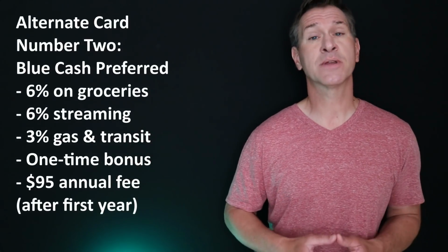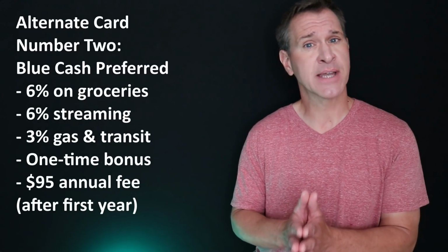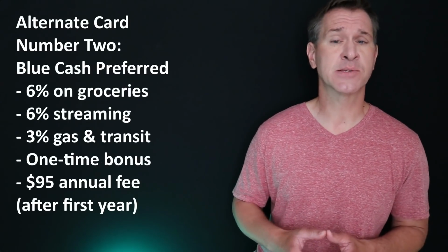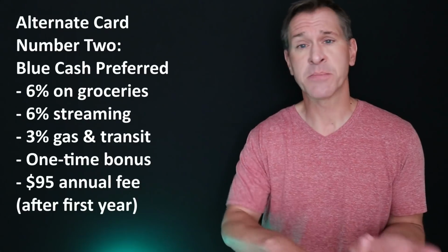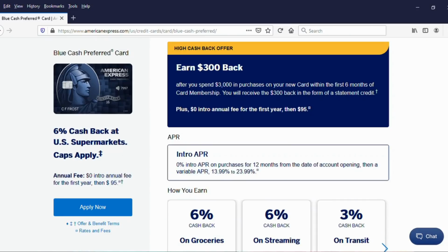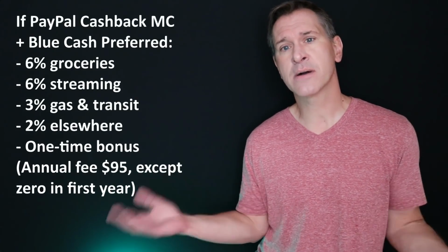But this is one of those cards where it is easy to see that the annual fee could be worth it. I've said in other videos, if you are spending over $3,000 per year on groceries, this card, even with the $95 annual fee, is going to be better than the Blue Cash Everyday. And that's even without considering the 6% on streaming services, the 3% on gas, the 3% on transit. And there's even a bonus opportunity on this card that I believe you can get $300 right now as I am making the video. So a very nice card across the board here with all kinds of categories.